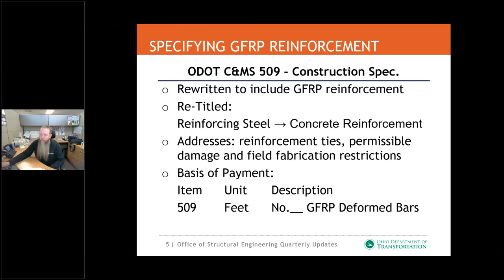Unlike steel reinforcement, ODOT pays for GFRP reinforcement in feet. For steel reinforcement, we pay in pounds. We pay in feet based on the size of the bar. The final quantity that you will see in the plans represents the total length of GFRP reinforcement for that size. This was done because, unlike reinforcing steel, the weight based on the suppliers is not uniform for GFRP. And the one variable that we had that was uniform is the amount of feet of the reinforcement. So that's why that was done for the basis of payment.